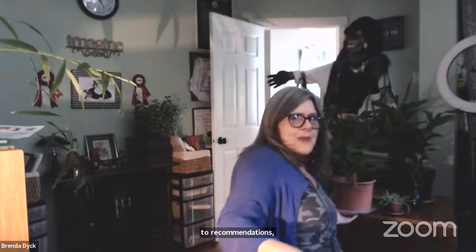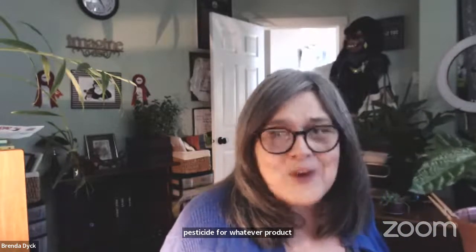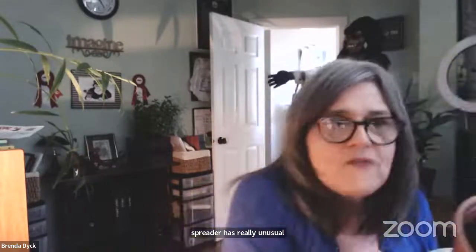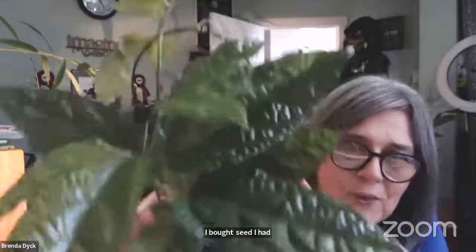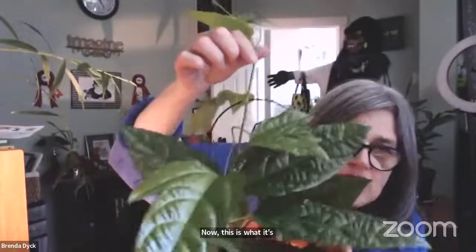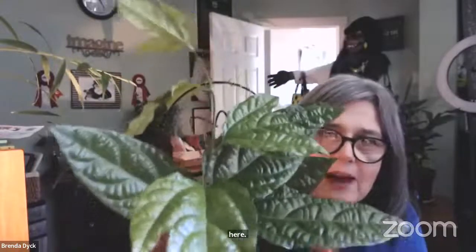Now, I've also used passion fruit. I found at Superstore has really unusual fruits and vegetables. So I did start a passion fruit from a seed. Now, this is what it's like so far. Let's see if I can get it here. This is an 8-inch pot, and the leaves look incredibly healthy. I'm going to have to transplant this and put a taller trellis with it. This one's probably about maybe 4 months.